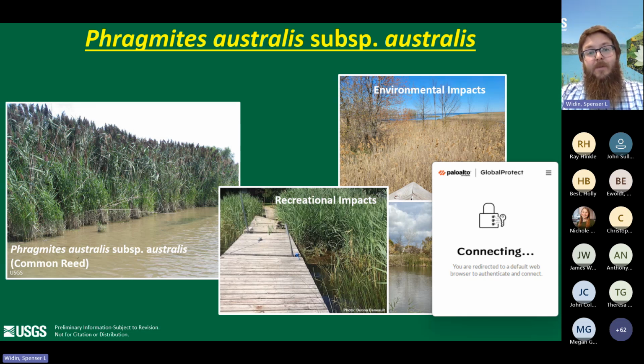These stands can come with a whole host of negative impacts, not just for the environment through reductions in biodiversity and degradation of wildlife habitat, but also for society through restricted access to recreational opportunities, as well as significant economic impacts, like reduction in home values for homes along shorelines that have been invaded by Phragmites, or Phragmites invasions along critical infrastructure, making it harder to access and more costly to maintain and service.